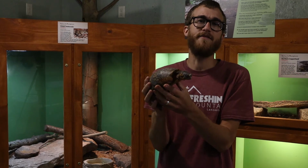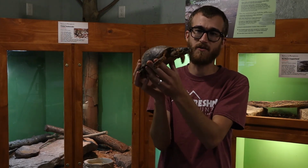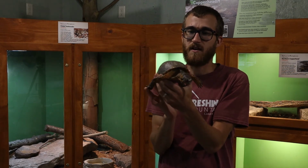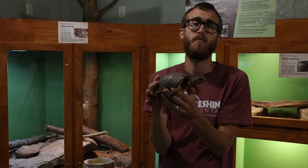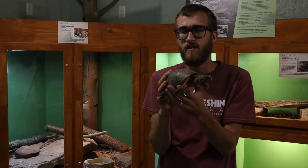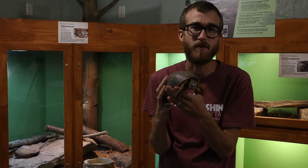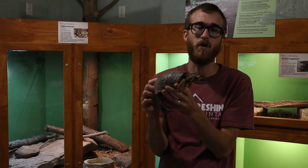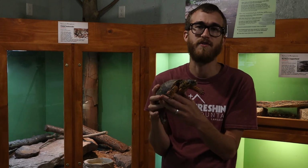Alright, so everybody's favorite reptile in most scenarios are the box turtles. This is an eastern box turtle. These guys are protected. In fact, all native reptiles and amphibians in the state of Pennsylvania are protected to some extent or another. There's a small list on Fish and Boat's website of native species that you could keep if you have a fishing license, but you can only keep one individual. Those would be like garter snakes and painted turtles and things like that.